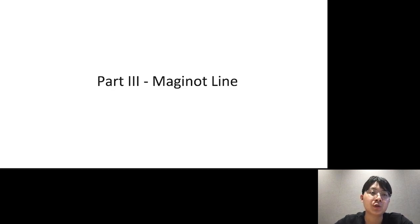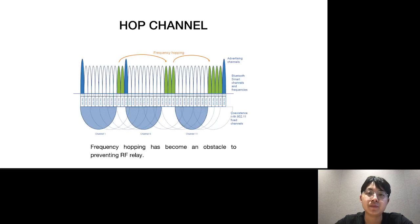So, part 3, marginal line. The frequency hopping has become an obstacle to prevent RF relay. Before researching this field, I consulted many industry professionals who believed the main difficulty was frequency hopping. BLE works in a crowded band and utilizes frequency hopping technology to avoid crowded spectra, and also introduces concepts like channel map.